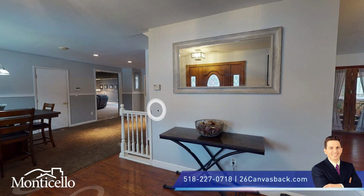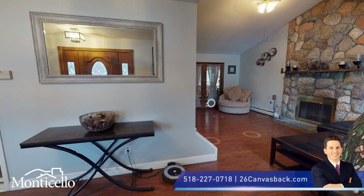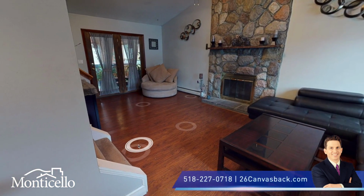Entering through the front door, you're greeted by a formal dining room on the left-hand side. Moving over to the right side, the living room is centered by a large, stone-faced gas fireplace.